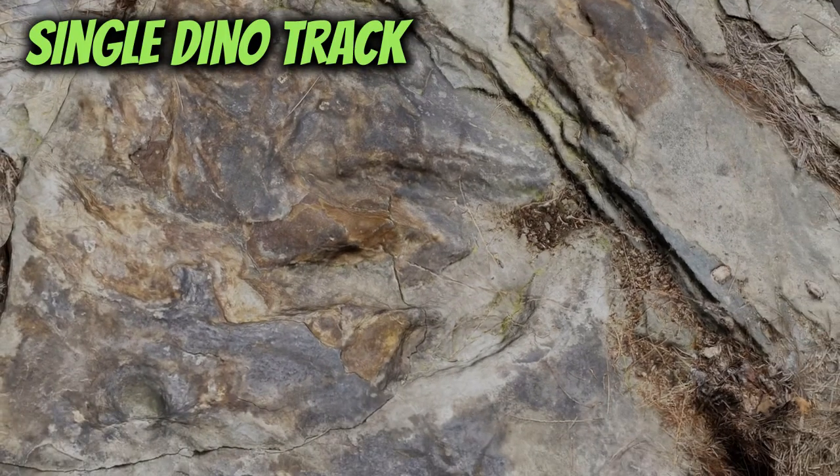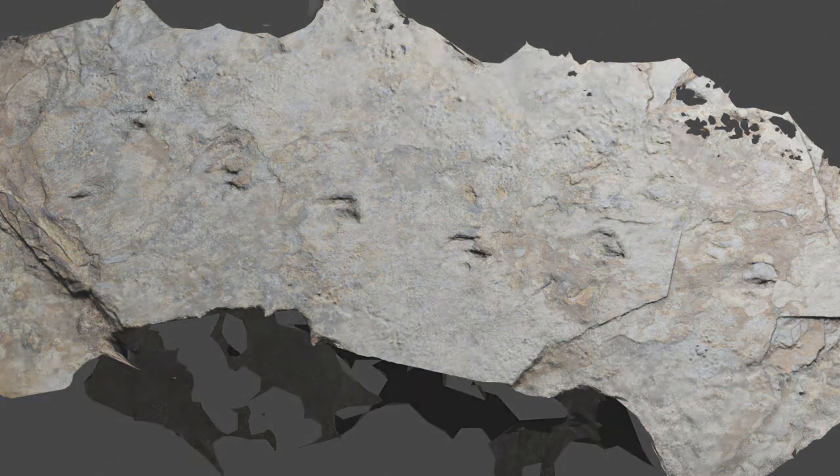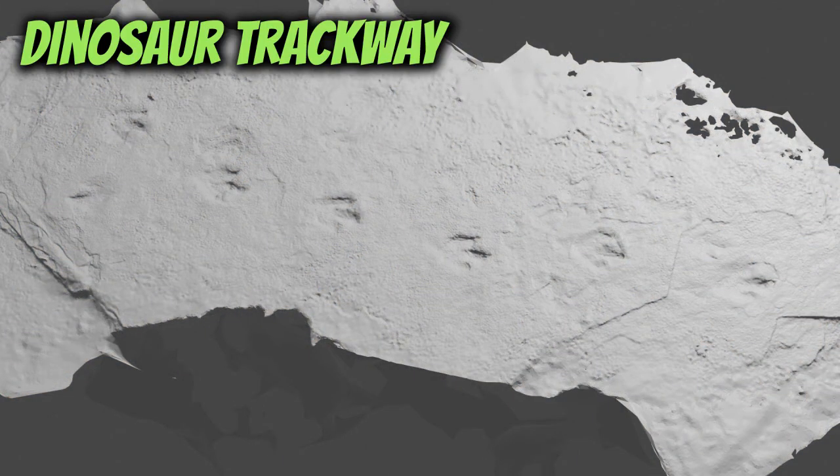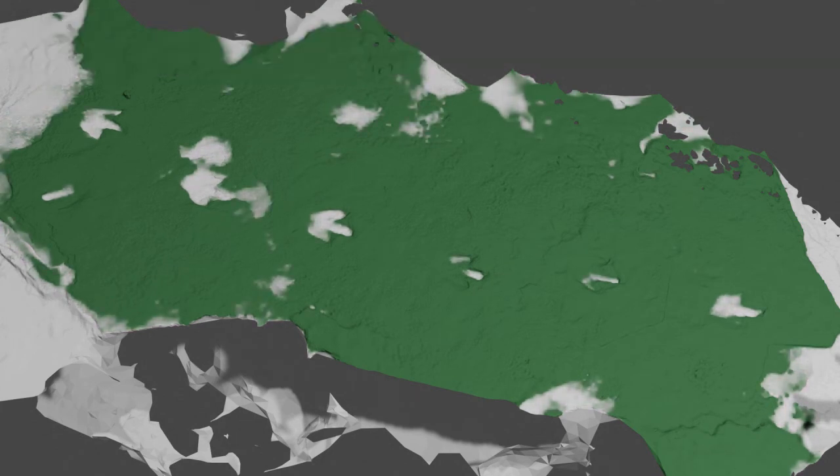Using some computer filters on these 3D scans, we can make it much easier to spot the tracks. And with a little enhancement, we can even see some possible trackways that we didn't notice earlier, with some help from the computer.